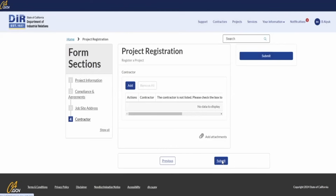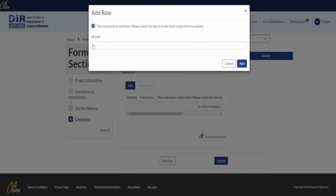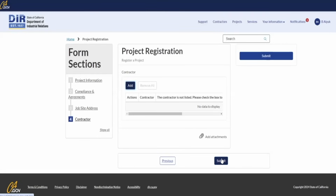The next page is your subcontractor list. You have the option to add additional registered contractors. You cannot add an unregistered contractor. However, you can click on the checkbox and input the unregistered contractor's business email, and the unregistered contractor will then receive an invite to register with the DIR and join the project.